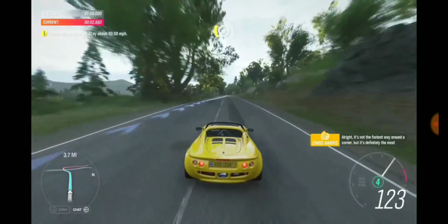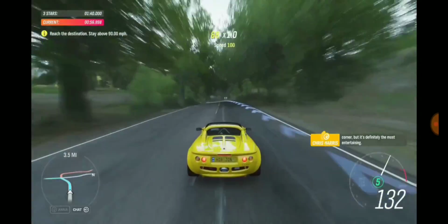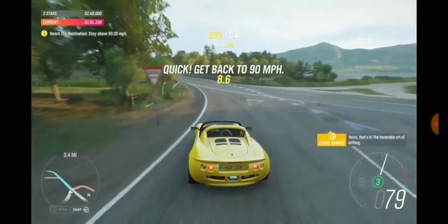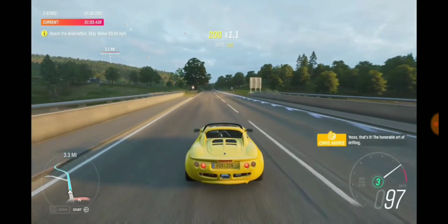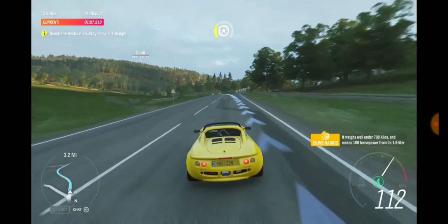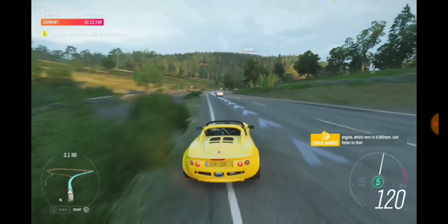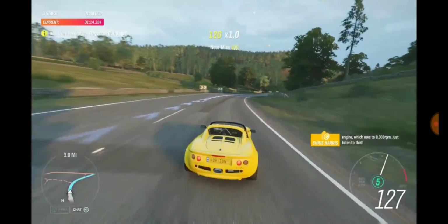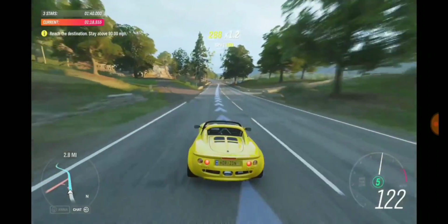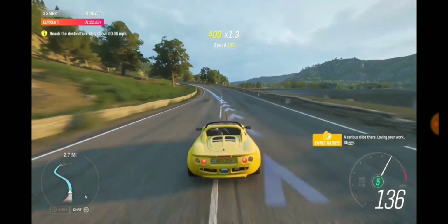All right, it's not the fastest way around a corner, but it's definitely the most entertaining. Yes, that's it. The honourable art of drifting. It weighs well under 700 kilos and makes 190 horsepower from its 1.8-litre engine, which revs to 8,000 RPM. Just listen to that. A serious slide there. Loving your work, Stiggy.